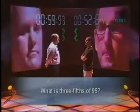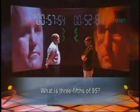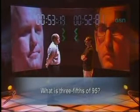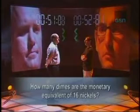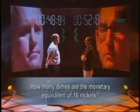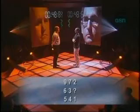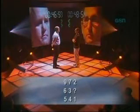V. Correct. David, what is 3/5 of 95? Pass. 57. How many dimes are the monetary equivalent of 16 nickels? 8. Correct. Ogi, what is 2 raised to the 6th power? 64. Correct. David, working in rows, what is the missing number in the box below?